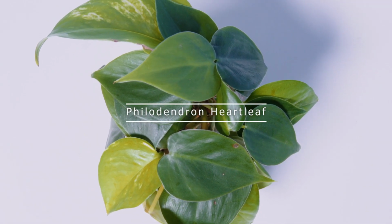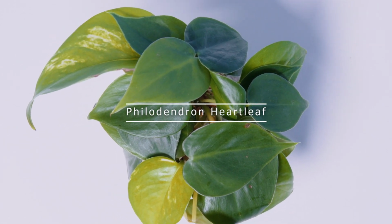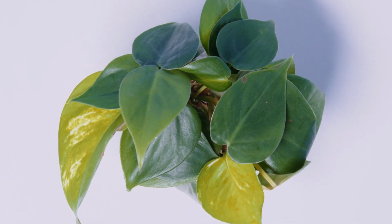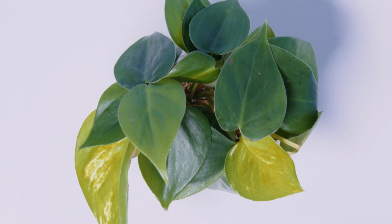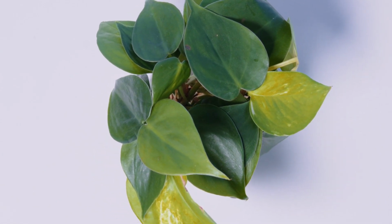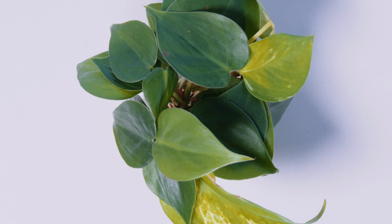5. Philodendron Heartleaf. Add some heart to your home, literally. The Philodendron Heartleaf, with its adorable heart-shaped leaves, radiates warmth and comfort. It's a perfect pick for low-light bedrooms or bathrooms that could use a touch of nature's charm.